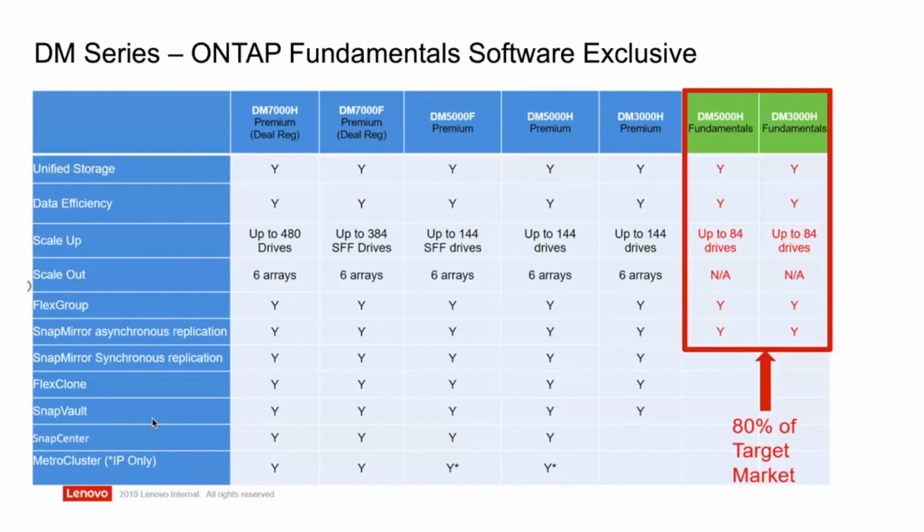So the DM series, the DM 3000 and the 5000H that you see here on this grid, allow you to enter into ONTAP software, maybe utilizing just what you need today with a migration path to full premium license if you need it. So you definitely have the ability to upgrade and get all the way to the full premium, but this might be a really nice place to start.